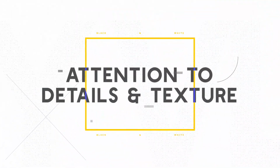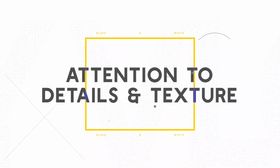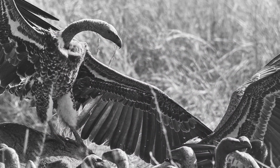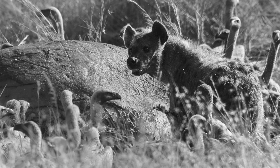Alright, so reason number 1 you would go black and white is to maximize attention to detail through light and dark values created by texture. That's a bit of a mouthful, but here you can see what I mean.